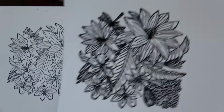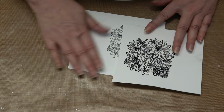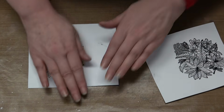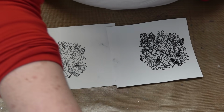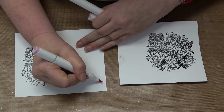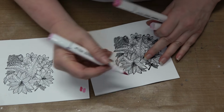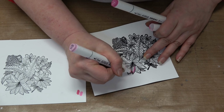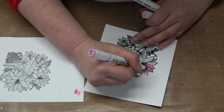So stamped, embossed here, stamped here. Which do you like better? Up to you. But now we can take our $1.99 alcohol ink markers that work like a gem. They're beautiful. And we can go in and start to color. I start with my lightest color and do my whole image in my lightest color.